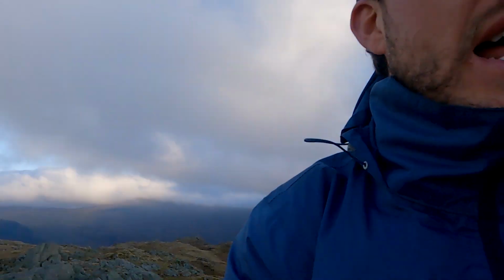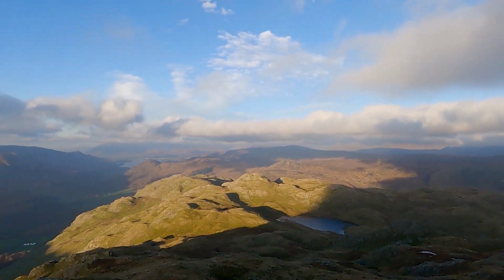Rosthwaite Cam, 612 metres. This is the one he said is a bit of a climb to get up to. He says this is the highest summit, but everyone goes to the next one further along. But you know me, I had to come up here. And you've got some views up here, man, sweet.